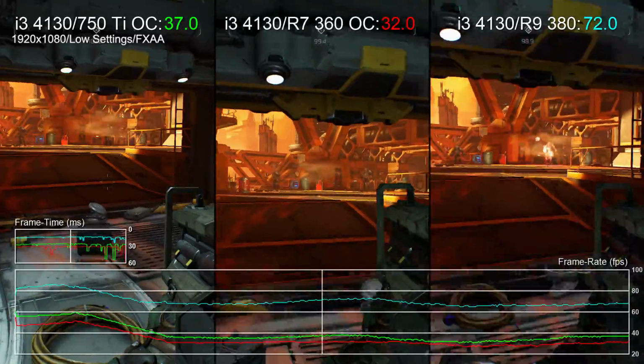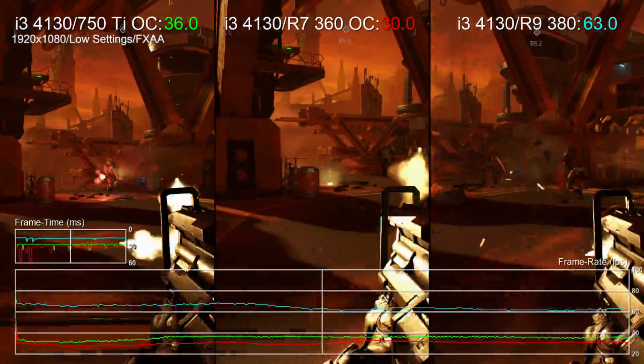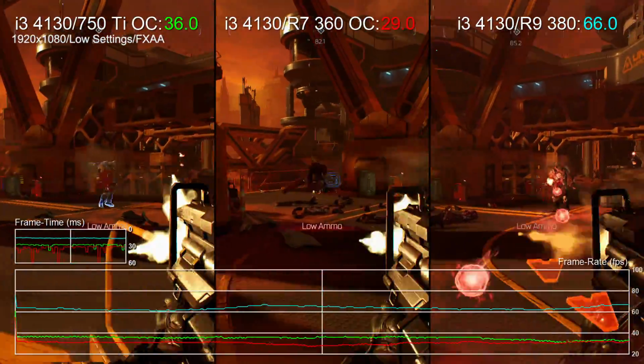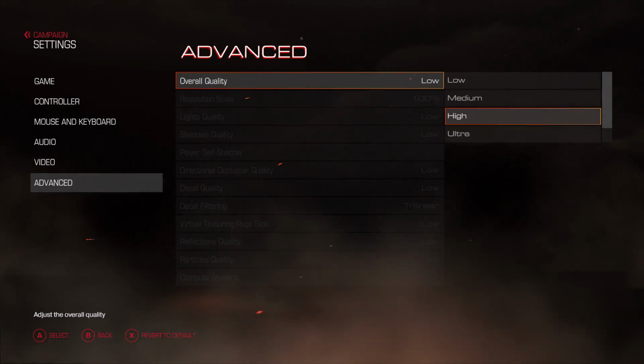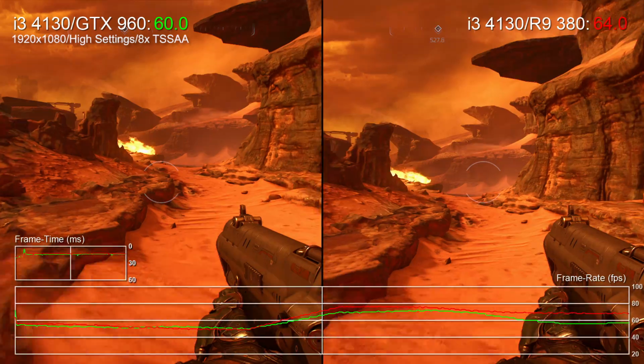In fact, in keeping the i3 processor in place, we can push this card to even higher settings and still have roughly the same frame rate. It's not the graphics settings that are the cause here, and switching to high settings and 1080p, the R9 380 still has a range between 40 to 80 FPS, so not much change.